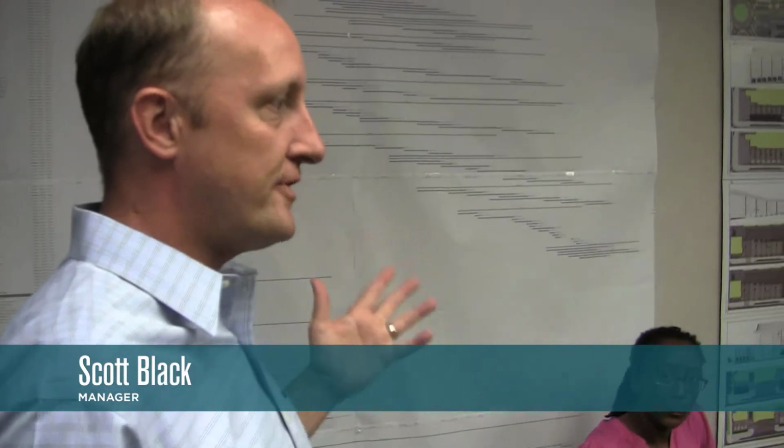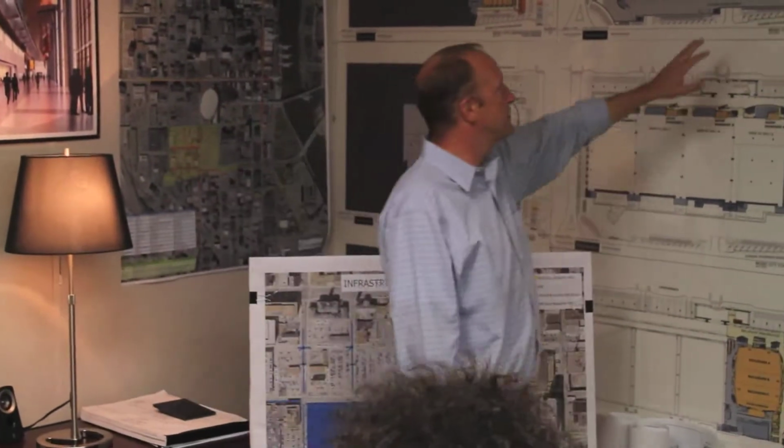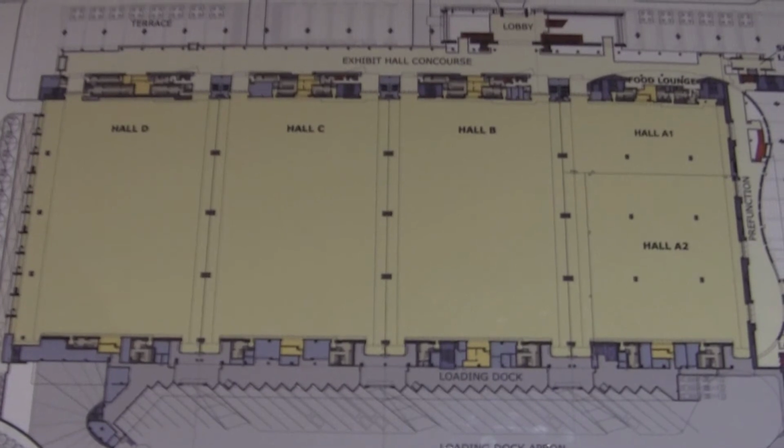Nice to meet you today. My name is Scott Black. I am the manager of Budget Finance Administration for the Convention Center Authority. We represent the ownership, the Metro government, to build the building. Just to highlight some of the big things we've got: we have an 8-acre room. In order to service this, we have parking for 32 tractor trailers up 4 stories in the air.